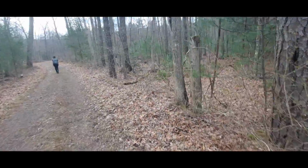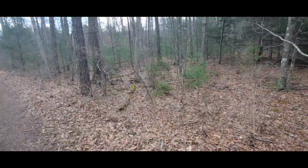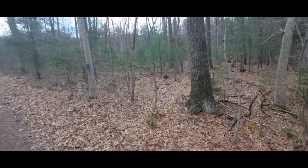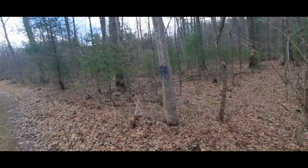Hopefully the rain holds off a little bit. Just a little bit longer. So, once we get to some good stuff, I'll click back on.